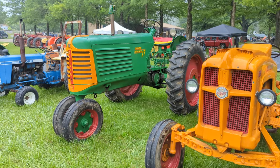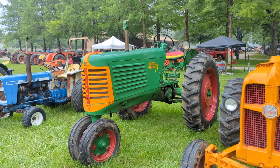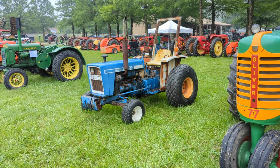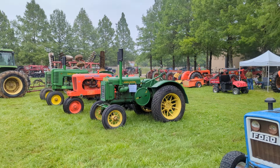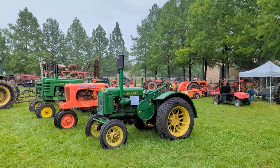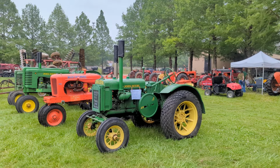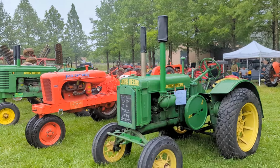Row Crop 77. Always love the side shield look on these. It's just kind of a cool, sleek look. It's neat. We've got the old Deere GP. Everything's got their stacks covered today because the rain's starting to come down pretty good now.